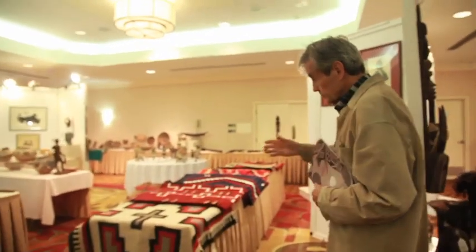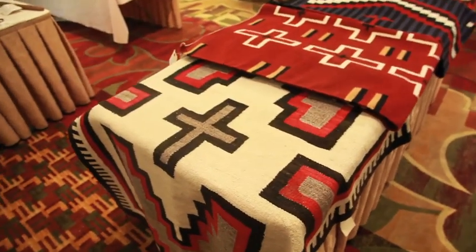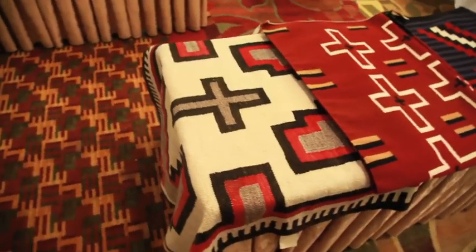We have a collection of rugs, Navajo primarily.